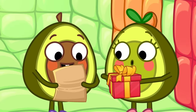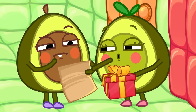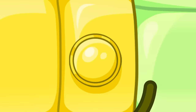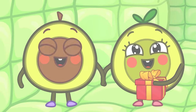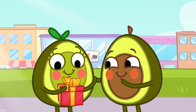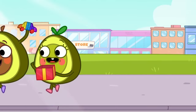Maybe the map shows where the exit is. Do you see it? Which door is the exit? Pit and Penny made it through the maze! But what is the prize? Two Poppet toys! Have fun, kids!